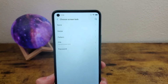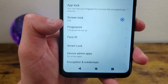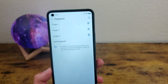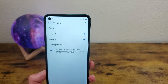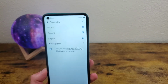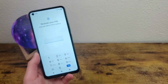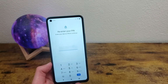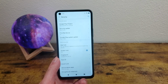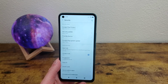You might be wondering where face unlock and fingerprints are, so I'm going to show you that too. So we got fingerprints right here. Once again, you're going to enter your pin here. And now you can set up as many fingers as you want, even someone else's finger. You can do that if you want someone else to have access to your phone. Pretty self-explanatory. And then Face ID is right here. And here you can register your face. Instructions are on screen and it's pretty straightforward and easy. Now you don't actually have to toggle these on. You can simply just set them up and they're automatically gonna be available for you.